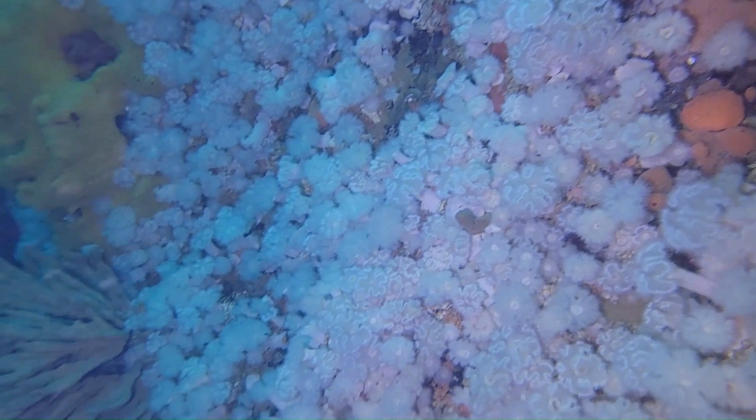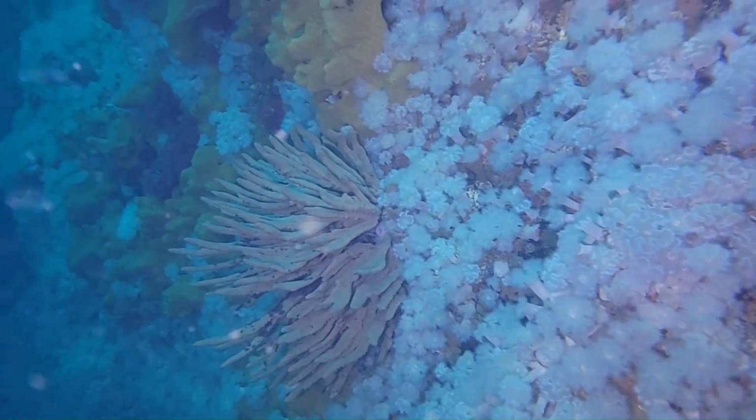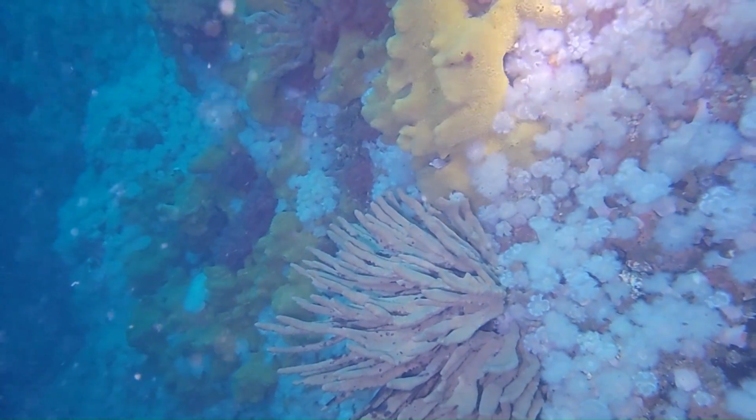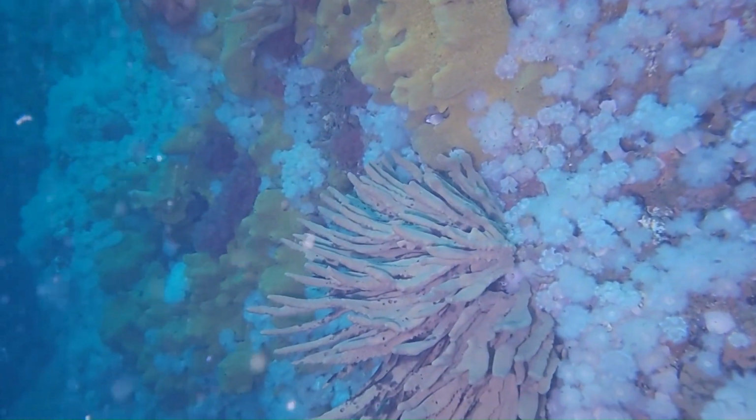This is a challenging dive as the wall goes very, very deep, and even with the tides timed expertly, we still had a pretty decent current pushing us along, which made steady filming quite tricky.